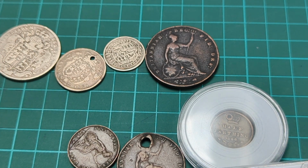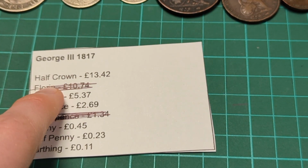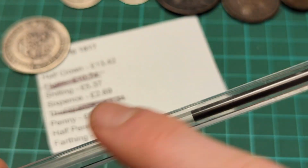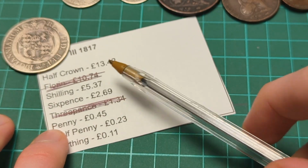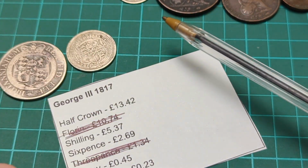So when coins had value back in this time, then the final monarch we'll look to is King George III, around the time of the Great Recoinage. And then for George III, the half crown is now worth only, well I say only, but it's worth £13.42. So again, as the pound goes up and we're going back in time, the pound looks to be going down. So £13.42 for the half crown. And by the way, as well as being worth more back in the day, coins also looked much better, we can all agree on that.